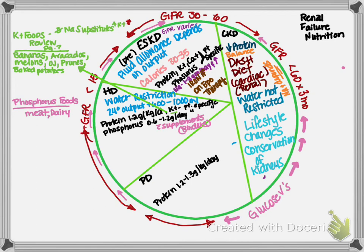So just remember that, and remember your medicines that will remove potassium besides dialysis. Which one is it? It's your sodium polystyrene sulfonate. So that will remove potassium. But with these patients, often they really just need to be dialyzed, especially if they're already on dialysis.